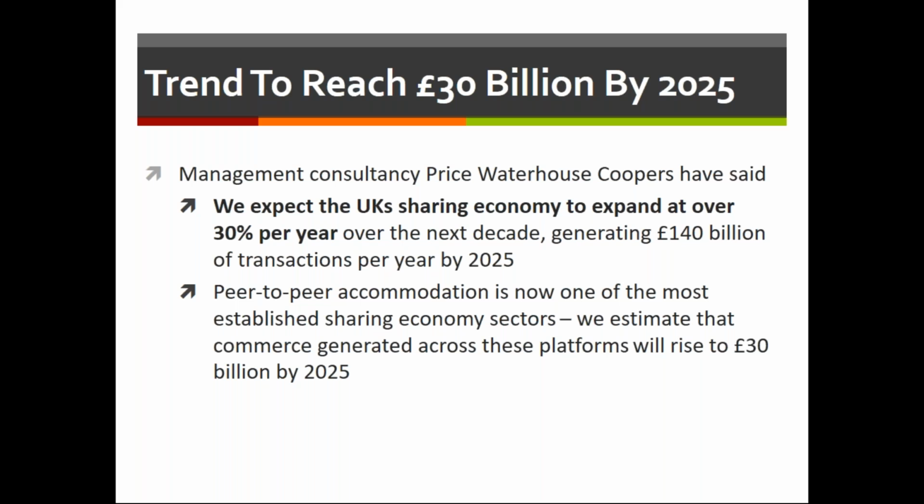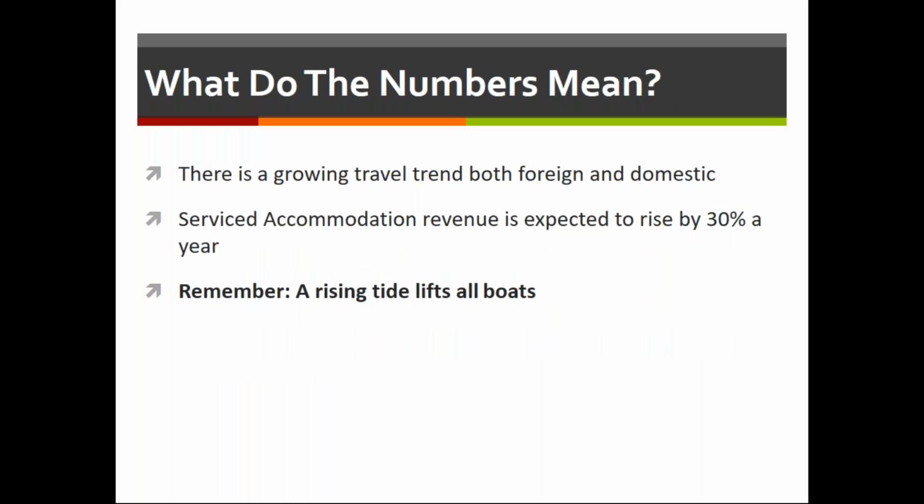The management consultancy PricewaterhouseCoopers says we expect the UK sharing economy to expand by over 30% per year over the next decade, generating £140 billion of transactions by 2025. What is called peer-to-peer accommodation, which we'll talk about as serviced accommodation, is now well established in the sharing areas of the economy. And it's expected that these types of accommodation will increase by over 30 billion by 2025. There's a growing trend for both foreign and domestic people to come to England.